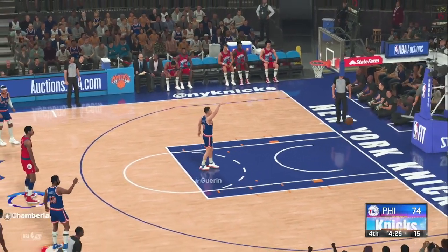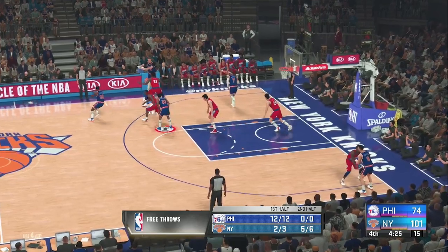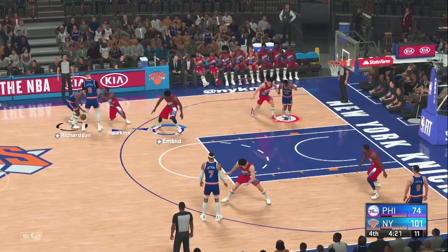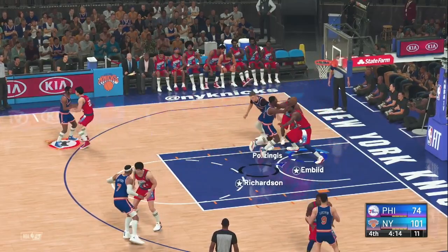And so he hits the technical free throw. And good job bringing that free throw percentage up here in the second half, doing a great job at the line. A different look for New York. Zinkis, he's checked in for Ewing. And it's Richardson in for Reed. Richardson against Embiid. Zinkis passes to Richardson.